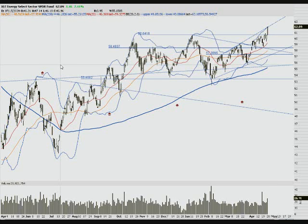GDP, we got jobs numbers, all that kind of stuff. So this market could move next week. Long term, I think we're going to rally up into Dow 12K. I really do, before the end of the summer. And then I think we're going to look for a sell-off from there.